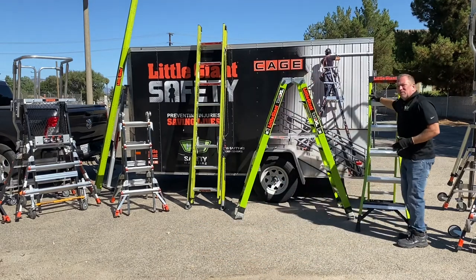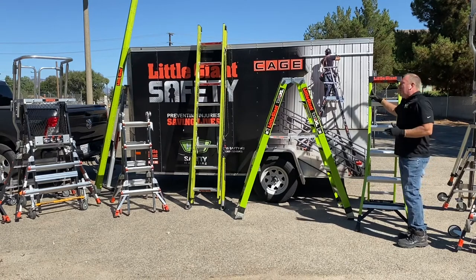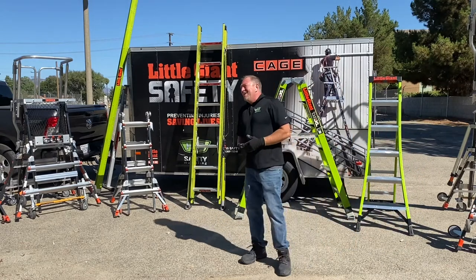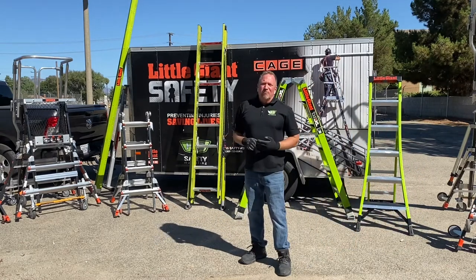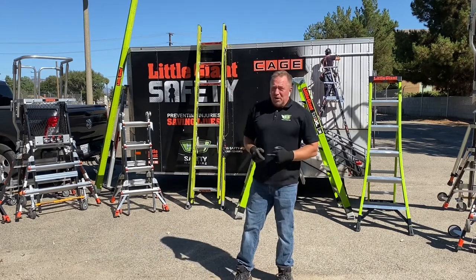When we talk about inspection, we're going to talk about how important labels are. And one of the things you want to look for is the weight rating of the ladder. So every ladder you see here is rated at either 300 or 375. Anything under 250 really doesn't belong in a professional working environment. So check out the weight rating of your ladder. Make sure you're not exceeding it.